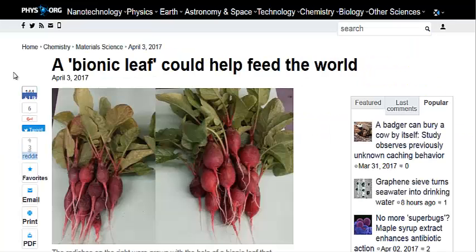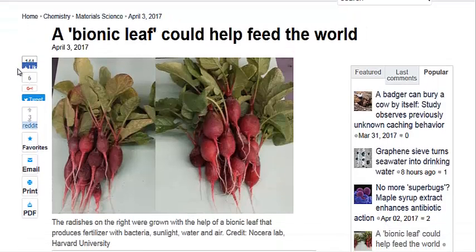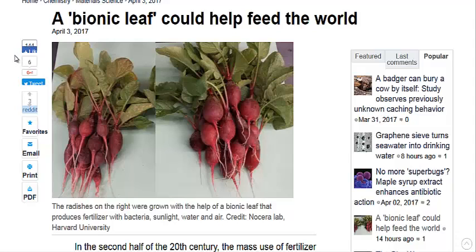We're over at phys.org, and they have an article about the bionic leaf from Daniel Nocera, I believe is how you pronounce his last name, over at Harvard. A few years back, he came up with an idea to create an artificial leaf that has artificial photosynthesis. He came up with a functioning prototype that split water into hydrogen and oxygen. You could then burn off that hydrogen as a fuel source. But that was just the tip of the iceberg.